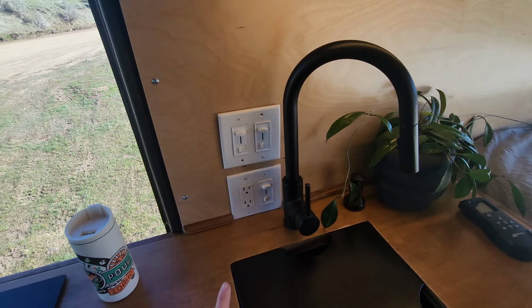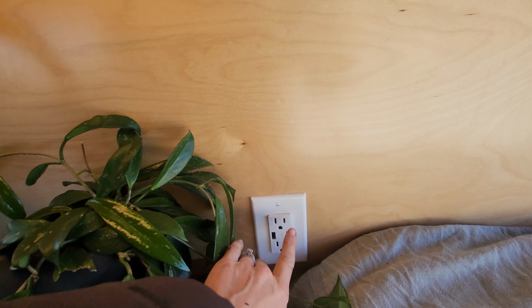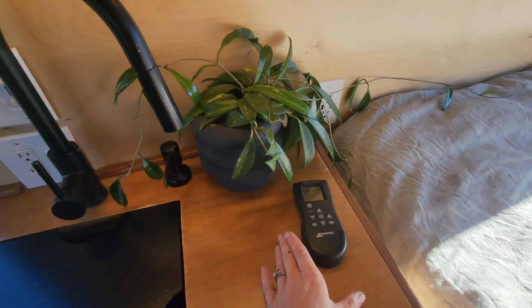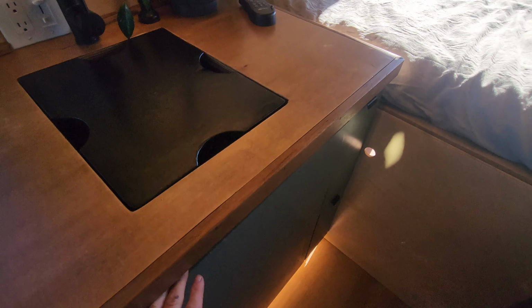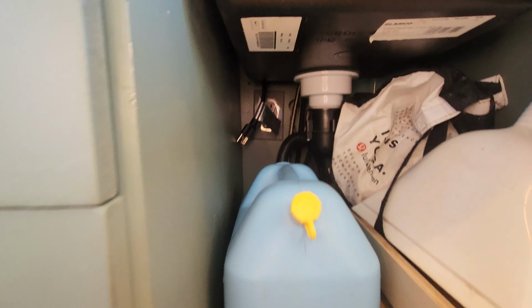Pretty cool. And then we have some outlets. We have some more outlets right here with some USB entries. A little soap thing. This is the remote for our ceiling fan right there. I'll show you under the sink. Here we go. So we do have an outlet for the stovetop right there. It's just not plugged in.